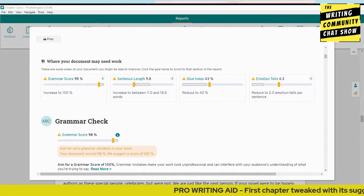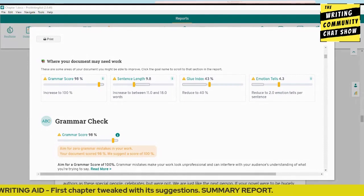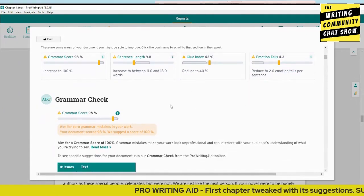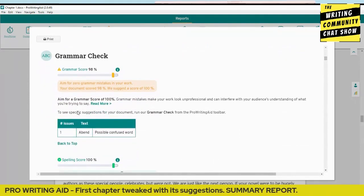And the emotional tells have come down very slightly, but it's something that I need to work on more in my manuscript, because with emotional tells, I am telling rather than showing a lot of emotion in my characters, which is great, but I need to transfer that into the ability for you to work that out with your mind. So that's something I can work on, and that will improve my writing.